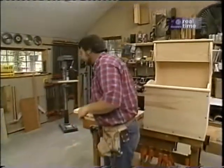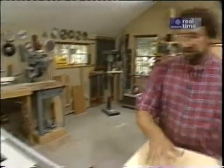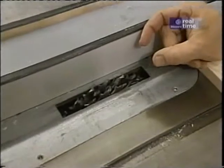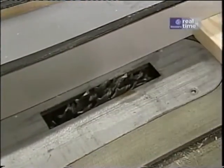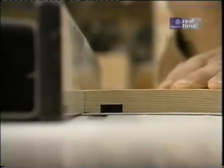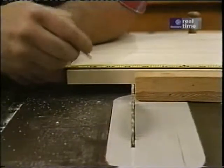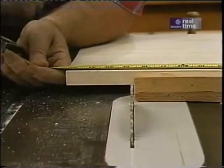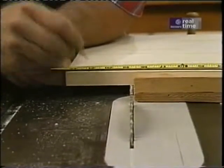So I'll cut the dados in the sides using my table saw, which I've set up with a stacked dado head cutter. It's set for a 3/4 inch width and about a 1/4 inch depth. Now, when I dimension the piece for length, I have to have the dimension between the two sides plus the combined depth of the dados, which is an additional half inch.